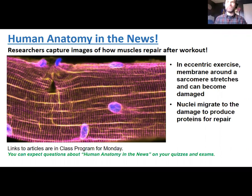And they found that this happened really quickly. So within hours after exercise, these nuclei migrated, and within like a day of exercise, the healing was complete. So it really kind of fits with what we expected about muscle damage, but confirms it through this imaging and also provides some just incredible images of what that looks like at a microscopic scale.